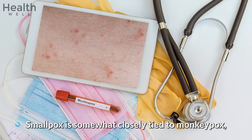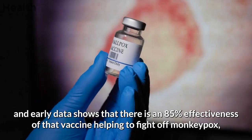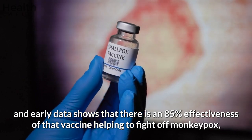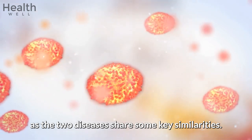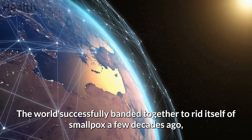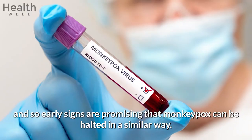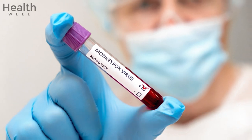Smallpox is somewhat closely tied to monkeypox, and early data shows that there is an 85% effectiveness of that vaccine helping to fight off monkeypox, as the two diseases share some key similarities. The world successfully banded together to rid itself of smallpox a few decades ago, and so early signs are promising that monkeypox can be halted in a similar way.